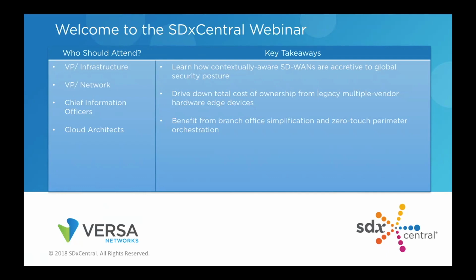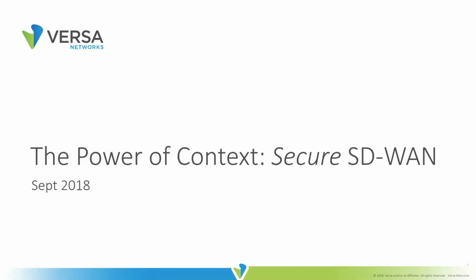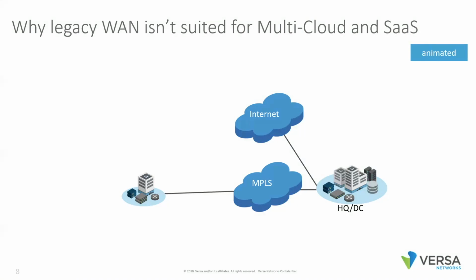I'm going to go ahead and kick off our presentation here. So as Roy was giving the outline, our goal today is to have you understand the importance of security plus SD-WAN, and then obviously within the definition, as far as it relates to providing contextual awareness as well as the visibility to the overall WAN Edge architecture. And so with that, as we move forward, I wanted to first go through where we're at today and then lead into a Versa architecture to deliver a secure cloud IP, and then obviously the contextual capabilities that enterprise IT operators should be looking at to help improve their overall security posture as well as operations.